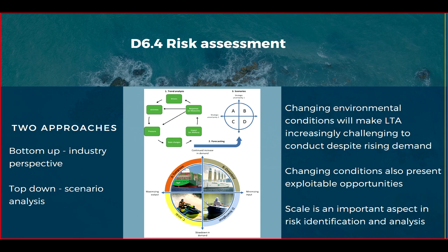There is a great need for low carbon footprint food, for example, to mitigate the climate change impacts. But we could also see that scale is a very important aspect in risk identification and analysis. And this is another thing that we later picked up in our recommendations.